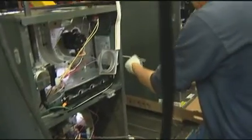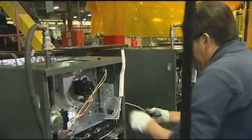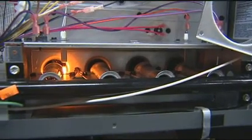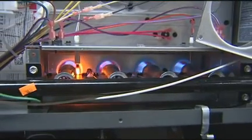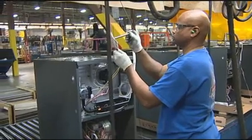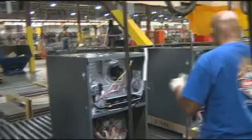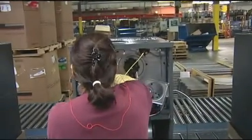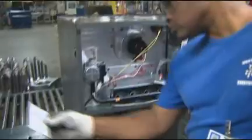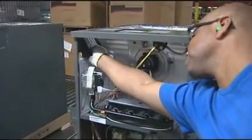When the unit is hooked up, it tests for any kind of amperage for the blower motor and the vent motor. It also checks the amperage for the igniter, and then it fires up the unit. Once it fires up the unit, it checks the amperage again for the vent motor and the blower motor in the heat mode, and then it shuts off the unit. At the end of the test, it prints out a label. If the unit fails the run test, then we won't print out a label.